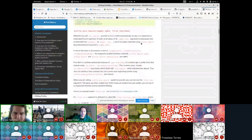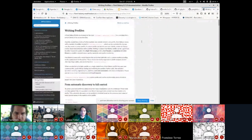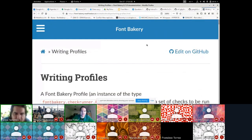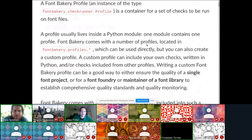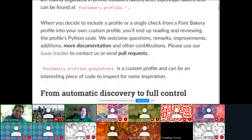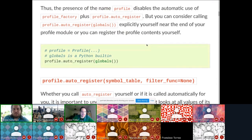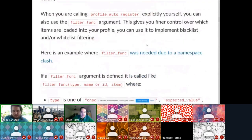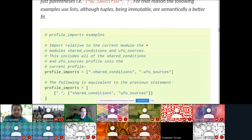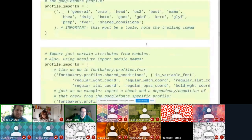Can you increase a little bit the font size and also maximize your window? Something like that. Yeah, okay. That's perfect. That's really hard for me now to navigate. I'm just going to the actual code that's in there. Okay, this is, I think, profile import. Figuring that out.